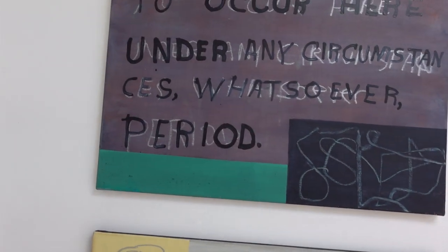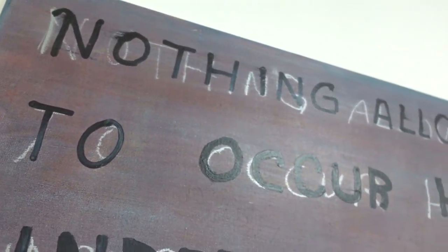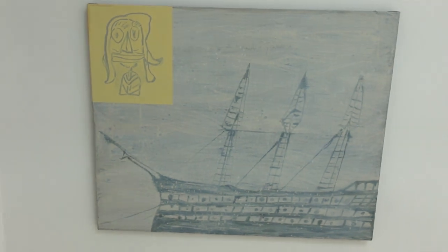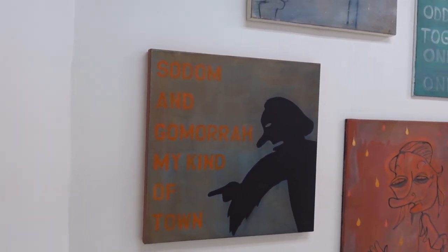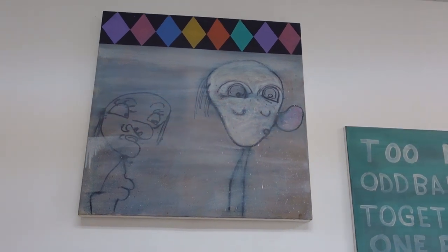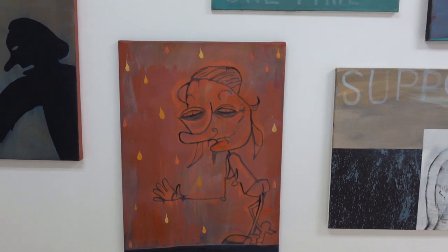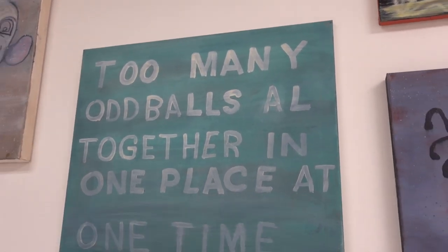So these are some of the older pieces. This is Under Any Circumstances. This is 2013. And I kind of like the out of register painting over the underdrawing. Ship of Fools. Sodom and Gomorrah, My Kind of Town. Okay, that is a riff on Frank Sinatra. This is 2019. Untitled, we'll just slide down the rest of the wall here. Kind of like, there's a sense of a kind of art brut melding with street art, maybe? Too many oddballs on another. Okay.